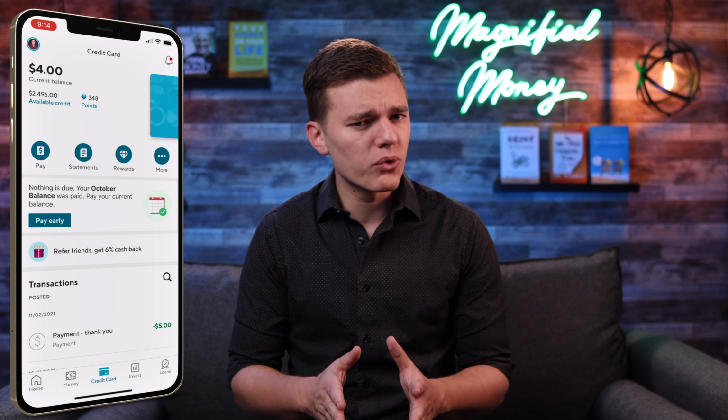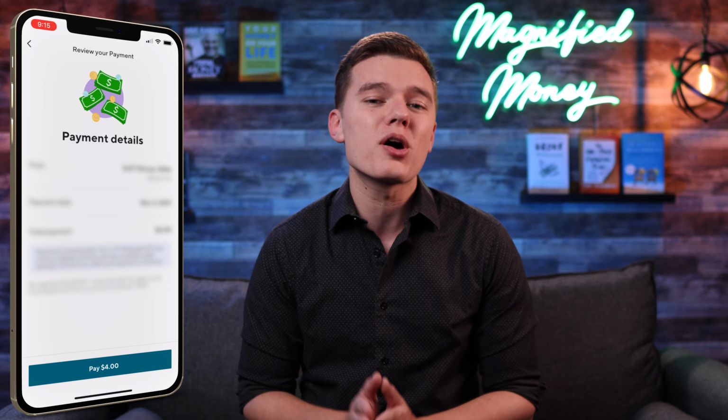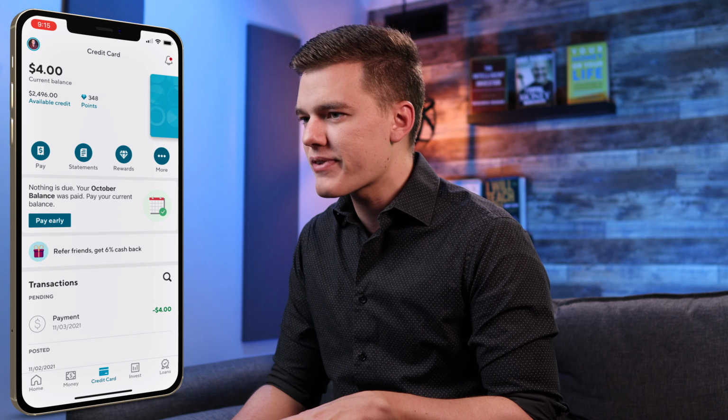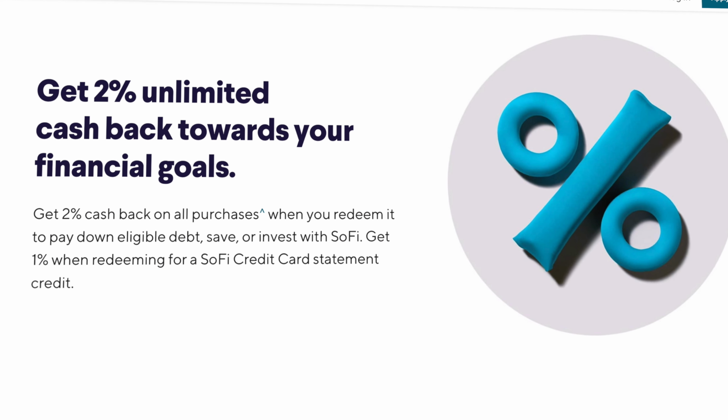First of all, I have a $4 balance that I have to pay off immediately because we never want to carry a balance on our credit cards. So let's just go ahead and pay that off before it even shows up on my statement. And now that I'm debt free, I want to go ahead and draw your attention to the points button towards the top of the screen. So you can earn points in a number of ways, but obviously the easiest way to do that with the SoFi credit card is by making purchases and earning those points.